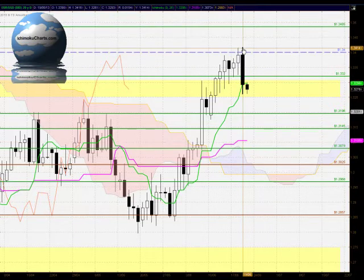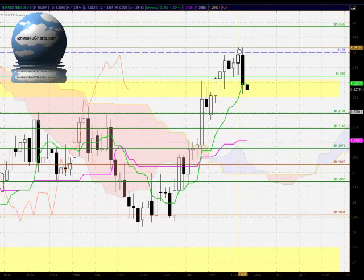In terms of the candlestick patterns, this is a potential reversal pattern, and remembering that we don't technically have a change of trend in the market at the moment.